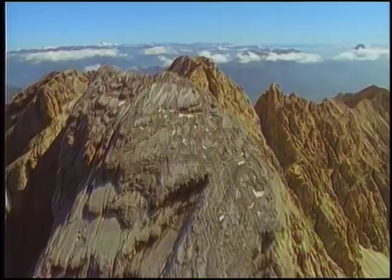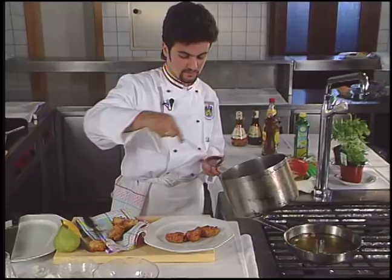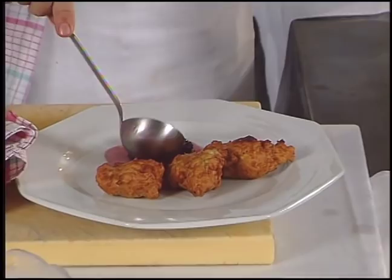The dessert is from the Tyrolean Alps in Austria. Martin Reitberger prepares fried pear dumplings with stewed berries in a red wine sauce.